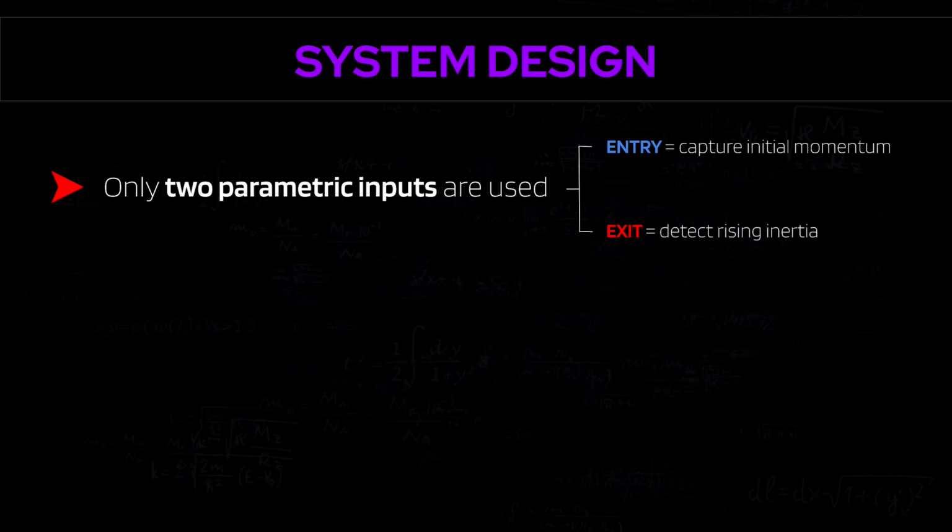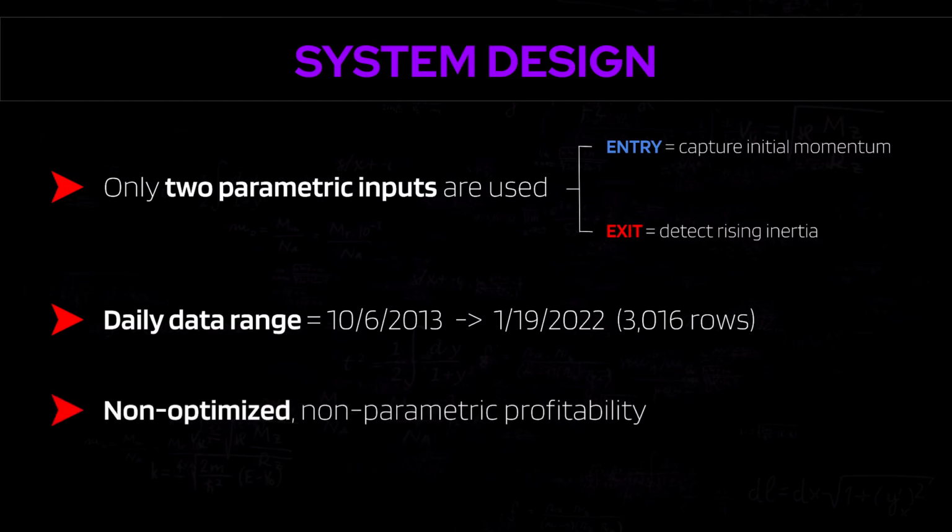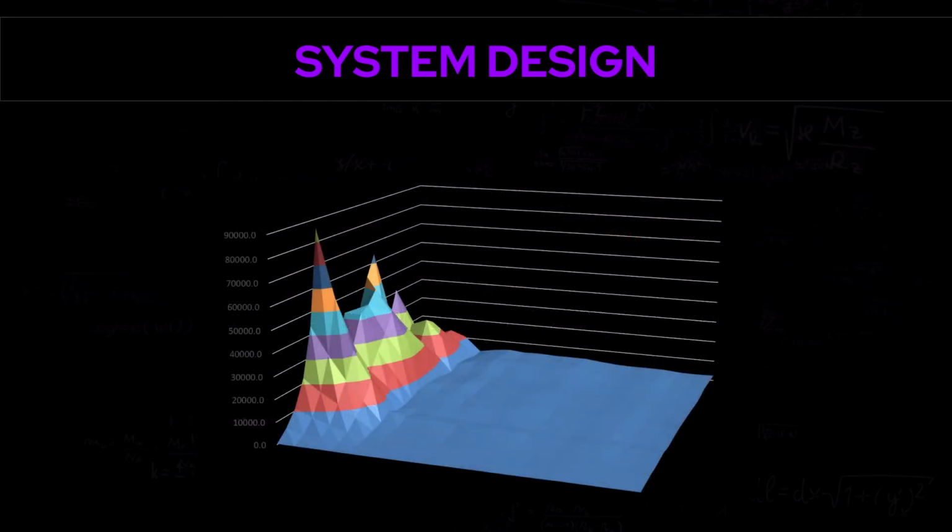The system was initially developed on Bitcoin using daily closing price data ranging from October 6, 2013 through January 19, 2022. And as with any system presented on this channel, profitability is entirely non-parametric, as parameters are only used to dial in or out the system's performance as relates to its risk-reward profile. To illustrate that feature, let's take a look at the Bitcoin parametric density.